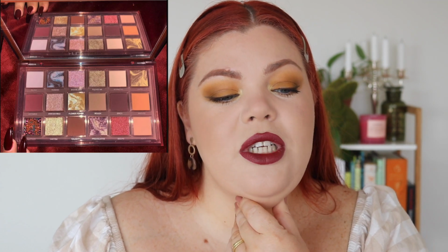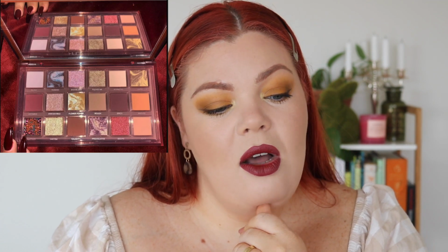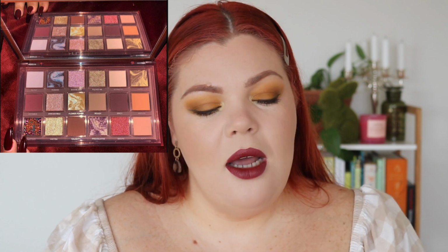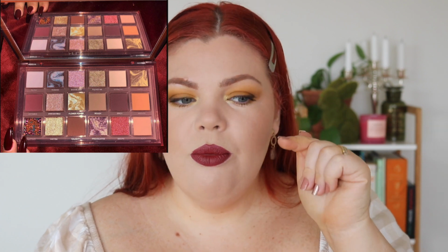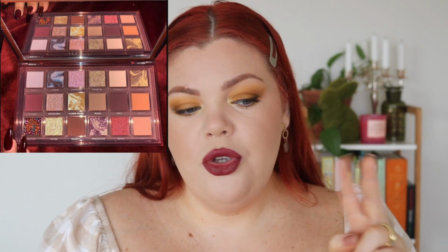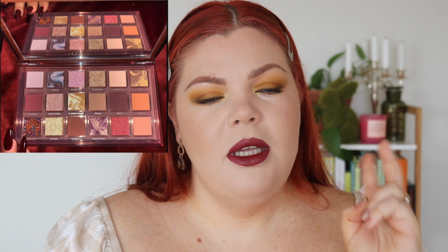Another one is from Huda Beauty. This is the Naughty Nude palette. Now, I like this one more than the Rose Quartz. I've really been umming and ahhing with the Rose Quartz, and if I'm realistic, I think I would prefer the Naughty Nude. But because the Rose Quartz is newer, and they've got the same layout, I'm comparing the two and thinking, oh, that's the one I should get. But the reality is I want the Naughty Nude.